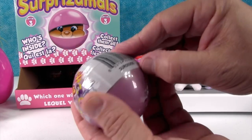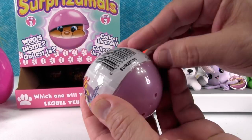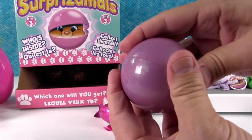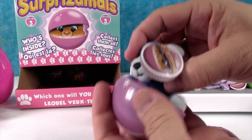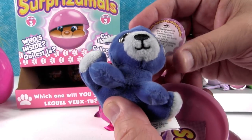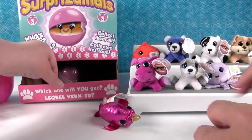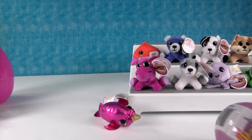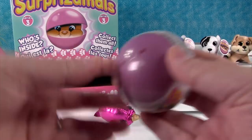Okay. So we got the limited edition, but we haven't got any ultra rares. We need three rares, and we only have three Surprizamal balls left. Okay, the pressure is on. It is. Come on. Oh, so we're not gonna get the full set. Wow. All right. There's Boo Bear. Okay. Two left. All right. Let's roll one for Paul, one for me.